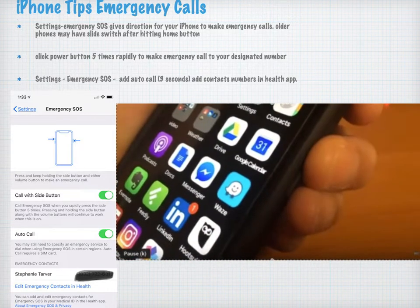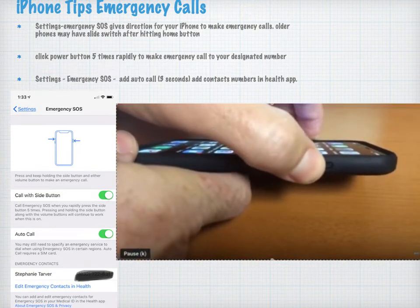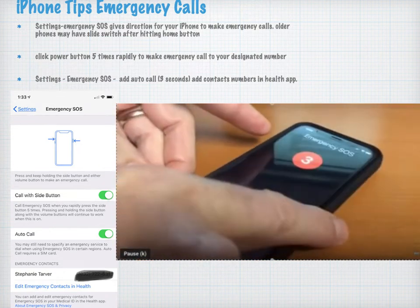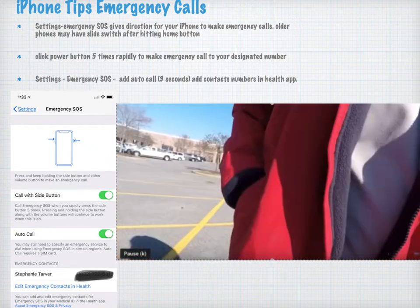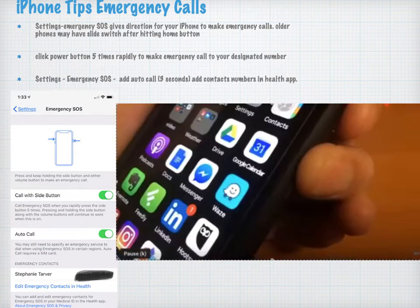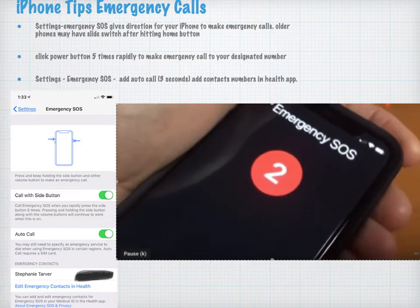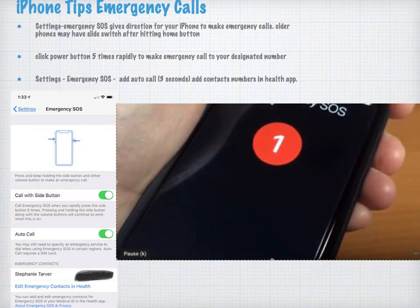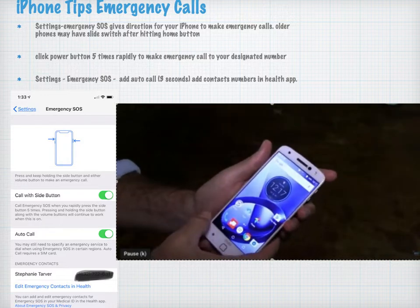You simply press the on-off button, the one on the right side of the phone, 5 times quickly. It's going to do 2 things: sound an alarm and call 911. Depending on which iPhone you have, you may be asked to drag a slider to make the SOS call. But with the new iPhones, the 8, 8 Plus, or X, it'll place the call automatically to the nearest 911 call center based on your phone's GPS. It will also share your phone's location.